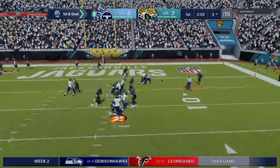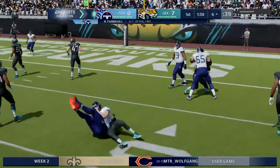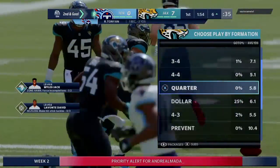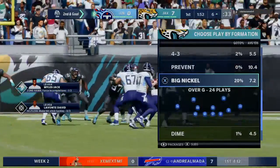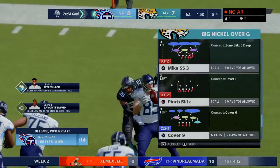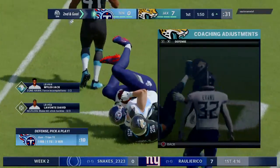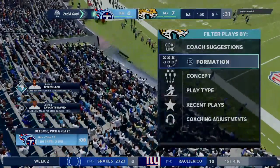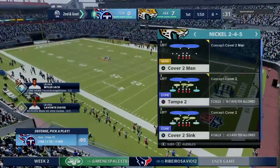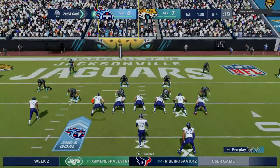Here's Tannehill. This will be caught at about the 6. And he'll get blown up behind the line of scrimmage. Back at the 6. It'll go as a loss on the play. Not what you need down here. It's going to be 2nd and goal. Second and goal from the 6 this time.